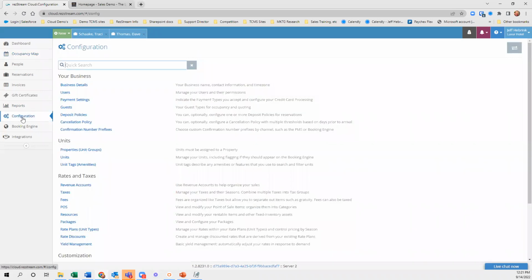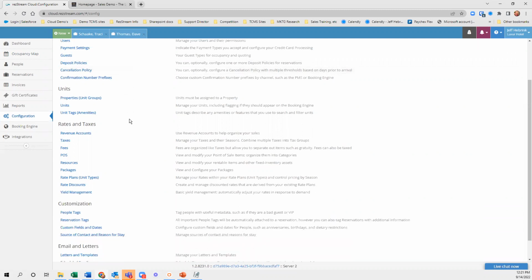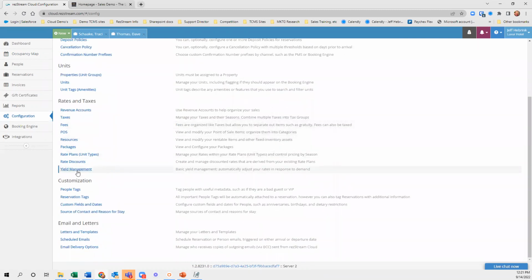The configuration section. I wanted to show this to showcase a few things here, some additions that we've made. Number one is yield management. So yield management is the ability to have the system automatically increase, decrease rates depending upon supply and demand.